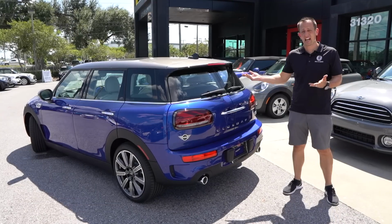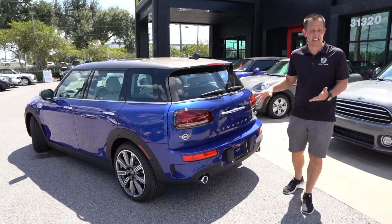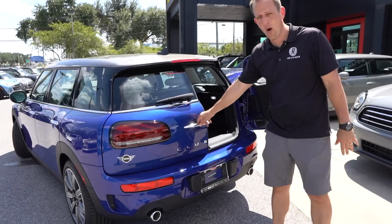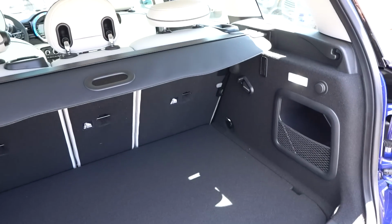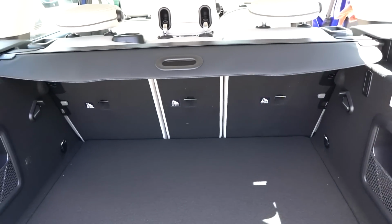All right, guys, time to check out the boot on this Clubman. If you're wondering what the hell is the boot, that is the trunk area. That's what they call it in England. It's got those iconic doors. What's nice is, look at that, hydraulic struts open up. Boom, look at all that room, and that's even with the seats up. That's why nobody's doing it better than Mini than taking a small area and really maximizing the space.